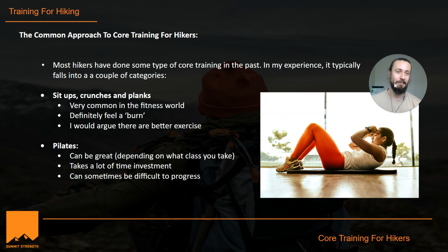It can also sometimes be difficult to progress in any type of class environment, when it's not just you training but a bunch of people. They don't create workouts just for you, where week by week you can make it a little bit harder. They're doing something as a broader scheme. So it's not quite as simple to get stronger and stronger every week, because you get new exercises and new workouts and it's not as structured.